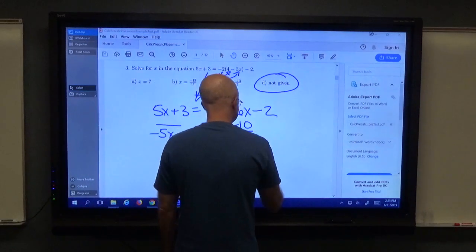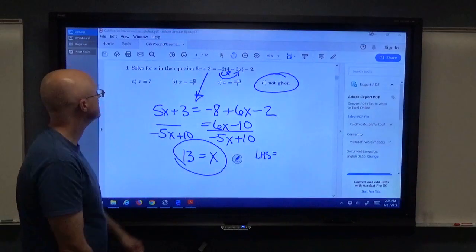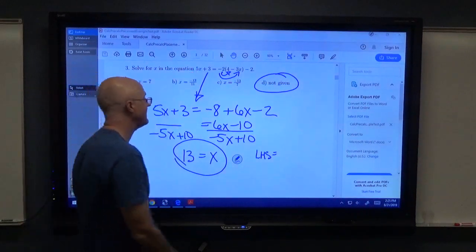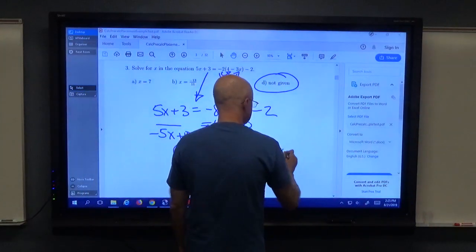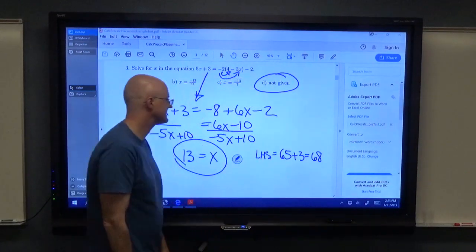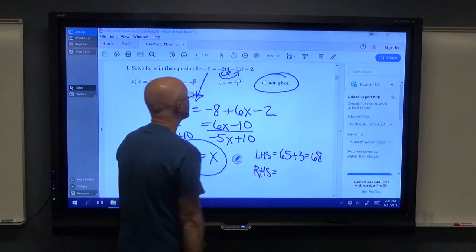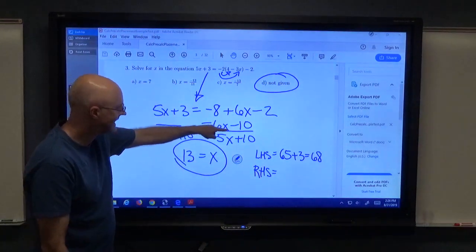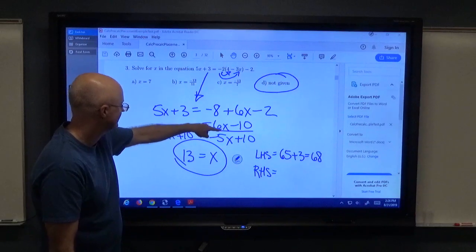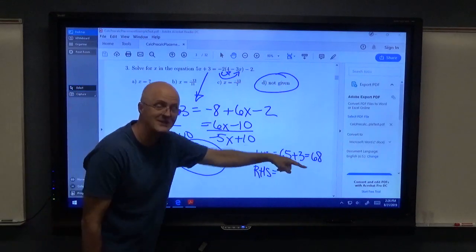So the left-hand side, when I substitute, x equals 13. 13 times 5 is 65, plus 3 is 68. LHS means left-hand side. RHS, you could plug it in, 6x minus 10. 6 times 13, that's going to be 78. Minus 10 is 68. It matches.